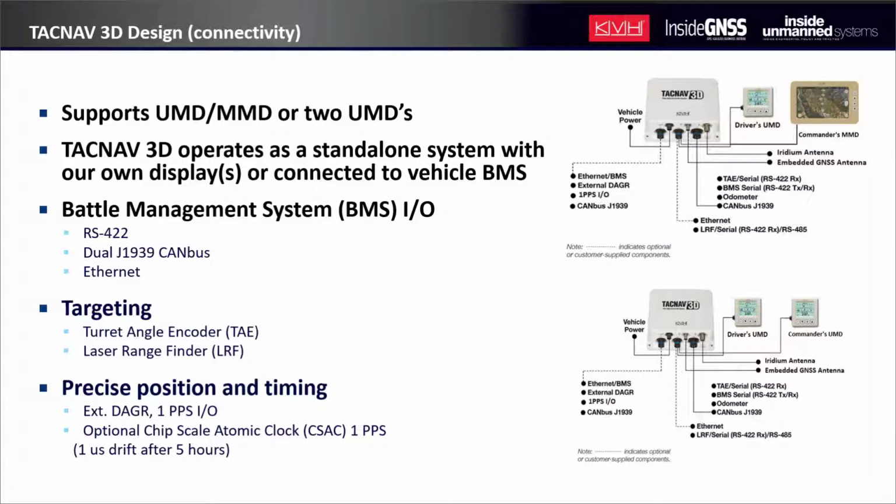For turreted vehicles, we support a turret angle encoder interface as well as laser rangefinder. When you know your turret angle and your range to target via those interfaces, and you know your own vehicle position and attitude, we can return target position info to the commander. We support a number of communications LRF manufacturer protocols, by the way. In the case where an external GPS is required, usually in the form of a dagger, we provide the connection and inclusion to our fusion nav engine. For precise timing apps, in the absence of GPS, our CSAC device provides a spec of 1 microsecond drift after 5 hours.